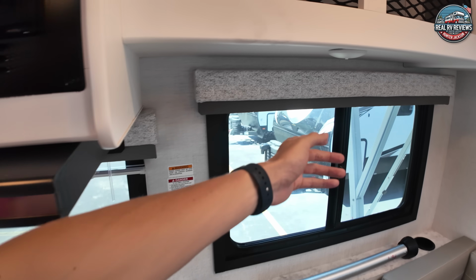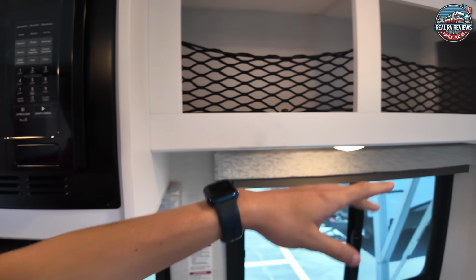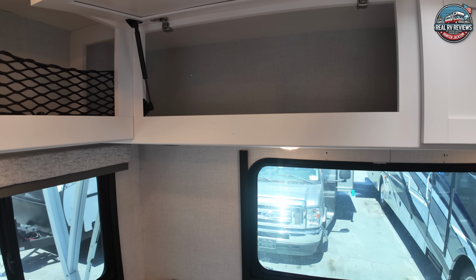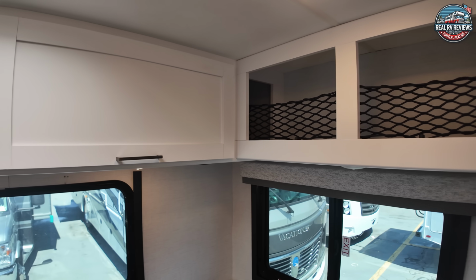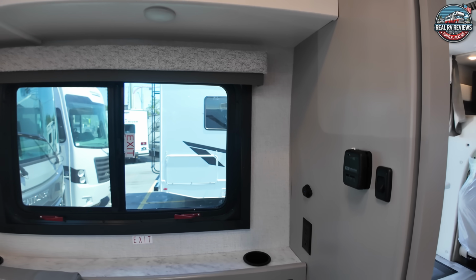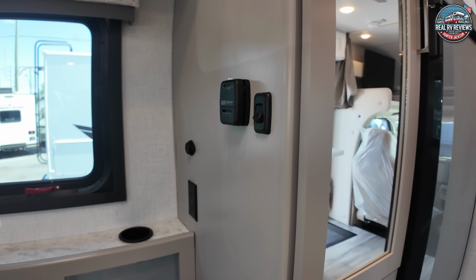Check this out, for another light, forgot to get on. We've got some storage with our bungee style netting up above. And then we've got more traditional cabinet doors with struts right above. Same story goes on the other side here. So his and hers storage. And on the back side of the bed, we've got 110, USB-A, USB-C, our controls for our furnace, as well as our lighting controls for here in the rear.